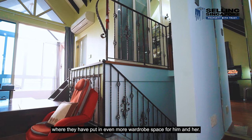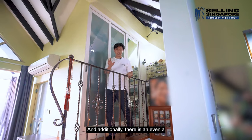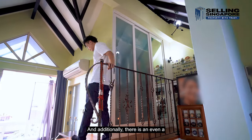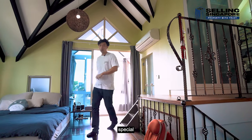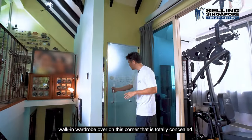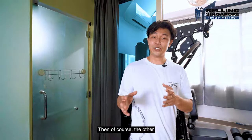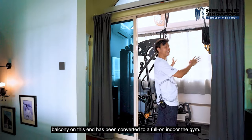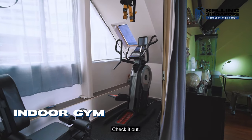where they have put in even more wardrobe space for him and her. And additionally, there is even a special walk-in wardrobe over on this corner that is totally concealed. Have a quick look. Then of course, the other balcony on this end has been converted to a full-on indoor gym. Check it out.